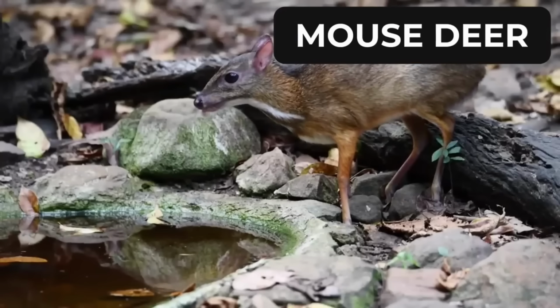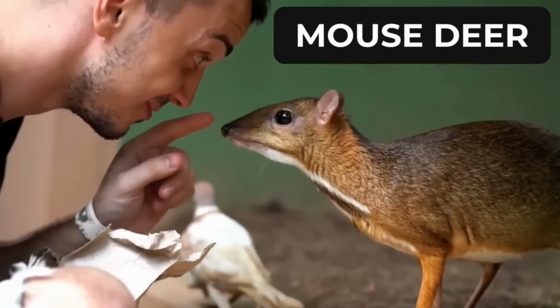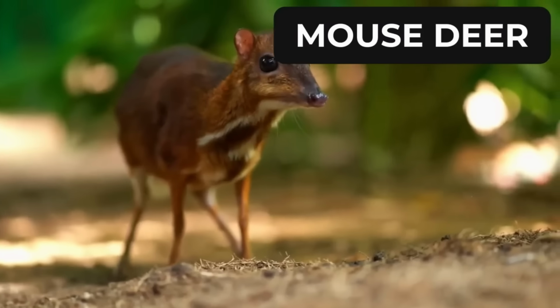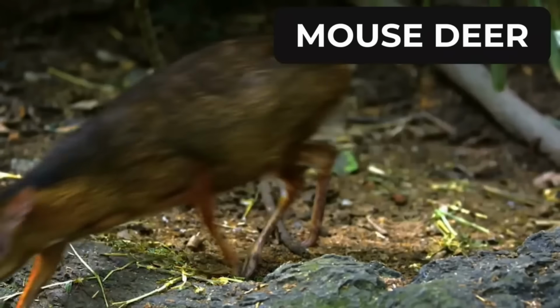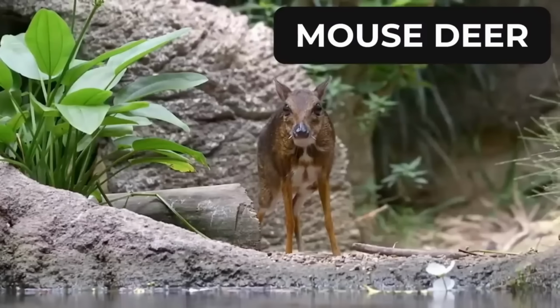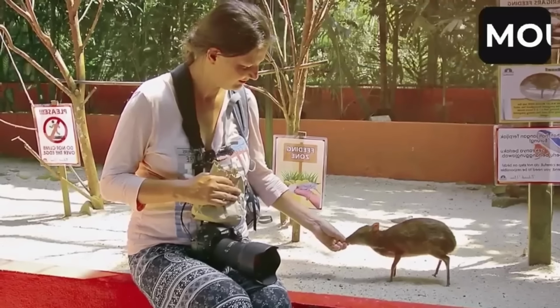The mouse deer is a real miniature, a tiny ruminant from Southeast Asia, shy, silent, forest-dwelling, some weigh under 5 pounds. It looks like an impossible mix between a deer and a mouse.